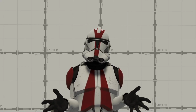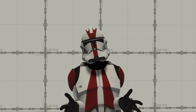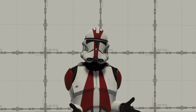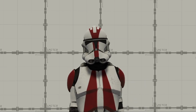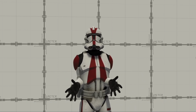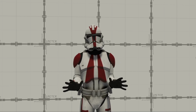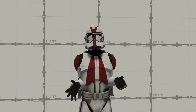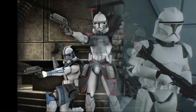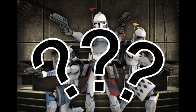That's right, cadets. Today, we're talking about the ARC Trooper. Sorry I didn't put these guys up earlier, but I just felt like I'd save the best for last. Now, without further ado, let's talk about these guys. The ARC in ARC Trooper stands for Advanced Recon Commando. These guys, hands down, have got to be some of the most elite fighters the Republic has to offer. Now, just about any clone trooper with a hope and a dream will want to be one of these guys later on in their careers. But what exactly makes them so special?